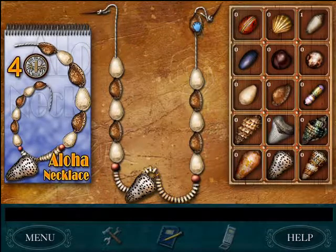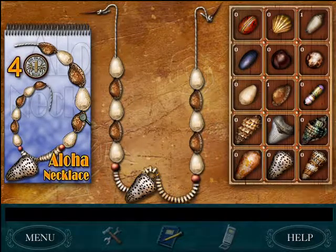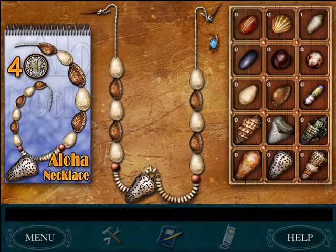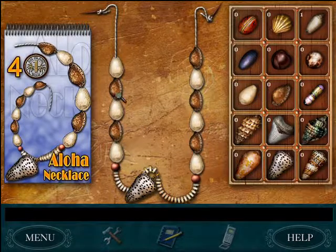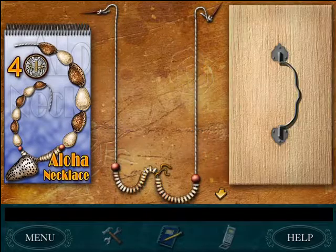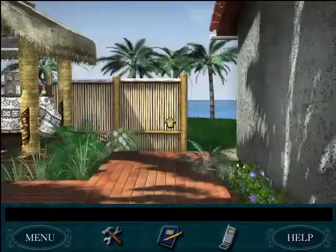And wait, one, two, three, four. Did I miss something? I need three sets. I'm totally missing a brown shell. Well, that's annoying. How do I have all of them except the one that I need? Okay. Time to go back and get more shells, apparently.